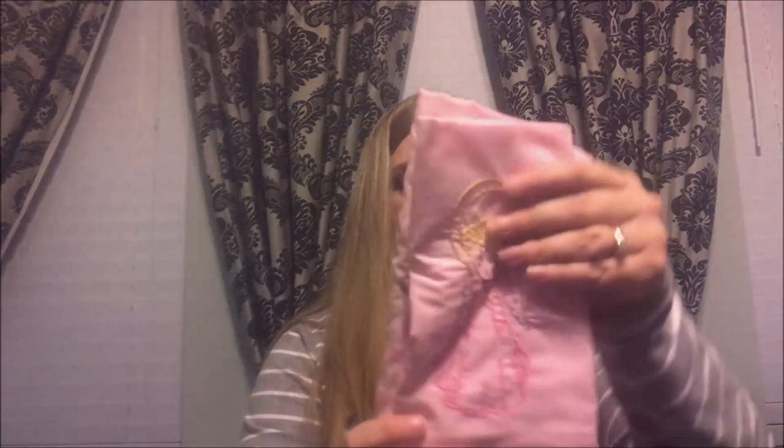Next is a pillow that my mom made. She did these little embroideries, and this has a little angel on it, and this one has a little kitty cat on it. That's really special too, because my mom makes these for every grandchild. She made it for my niece, nephew, and James. They're all a little bit different.